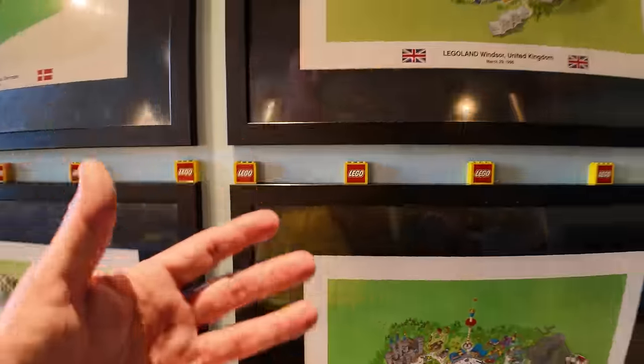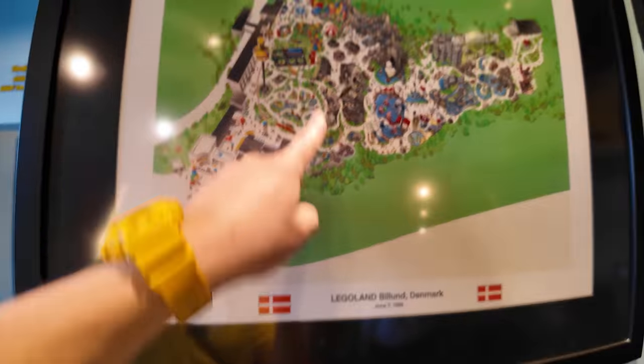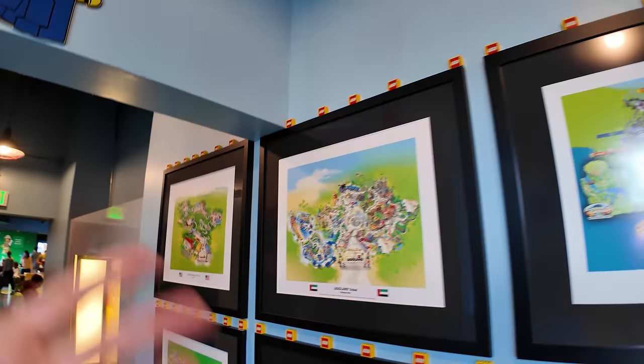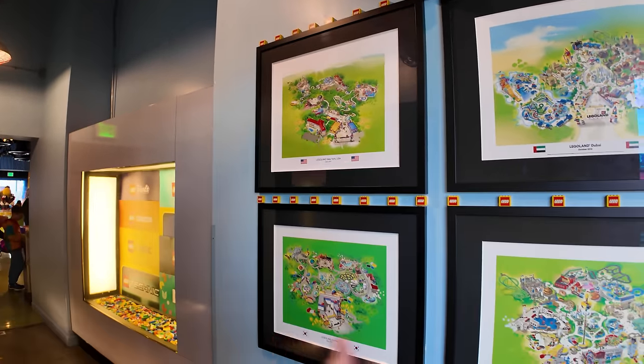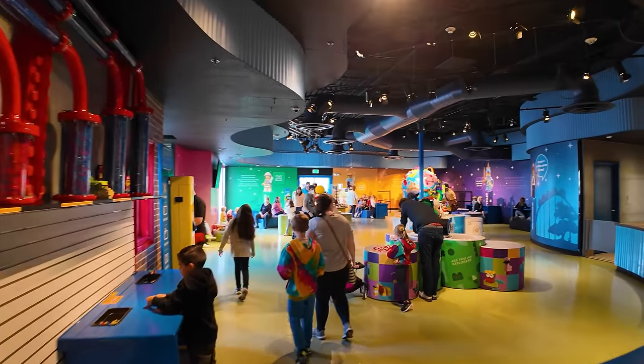Here they've got maps of the second Legoland in the UK, the Legoland here, and the original Legoland in Denmark. And then you can see all the other ones, like in Florida, Dubai, New York, Korea, Japan, and Malaysia. And that brings you out into this, which looks like a gift shop, but it's not.